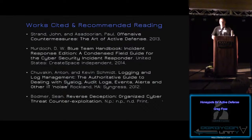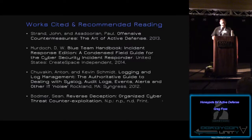And then this last one, Reverse Deception: Cyber Threat Counter-Exploitation. It's exactly like the name sounds. It's a counterintel book, and it talks all about how to deceive attackers and some of the tricks that CI folks use to deceive and trick people into divulging information and all sorts of other good stuff. So if you want to dig into any of this stuff anymore, definitely check out some of these resources.